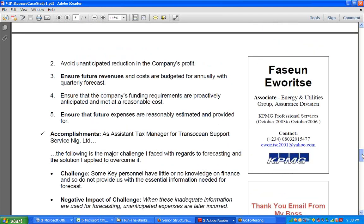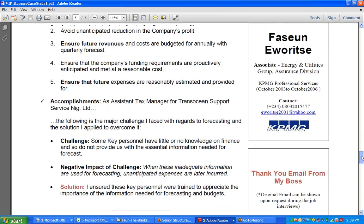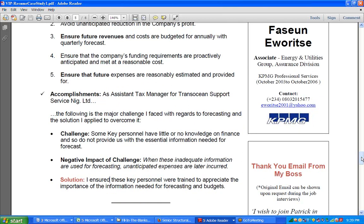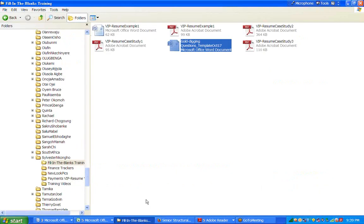But again, all of the information is coming from the questionnaire, from the gold digging questionnaire. This is just the tip of the iceberg when it comes to the different formulas I've used. That's why I sent you two other samples, case studies, so that we can go through some of the other formulas I've used, so that you can really see how powerful they are. So if you go to case study number 2, for example, case study number 2, Chidi Ebere.